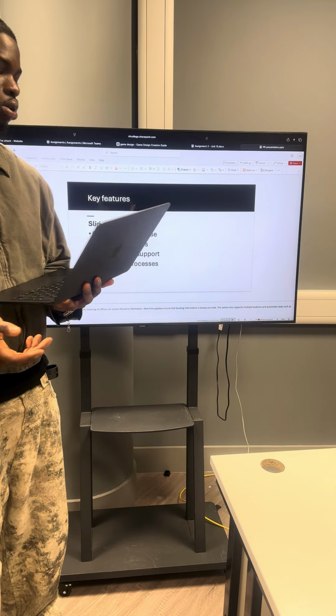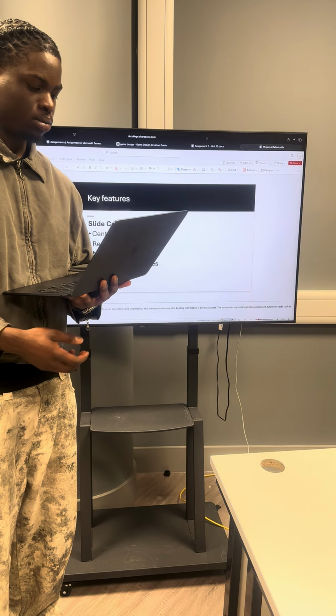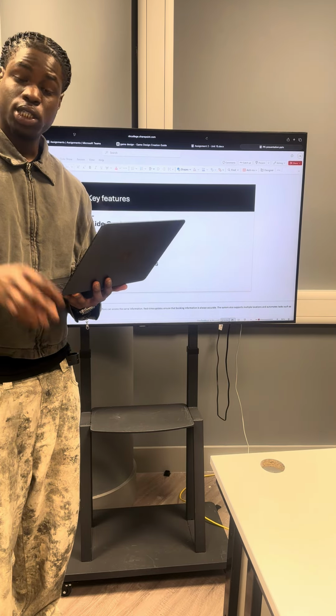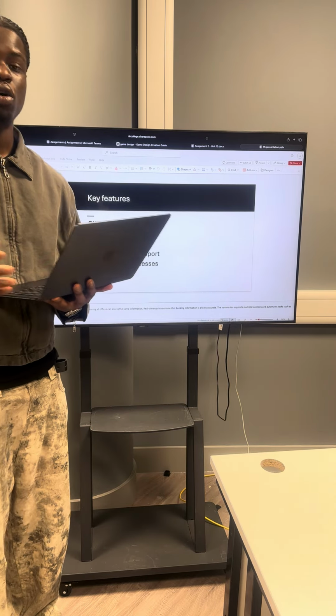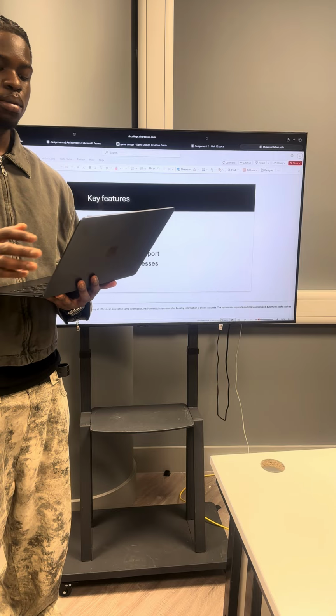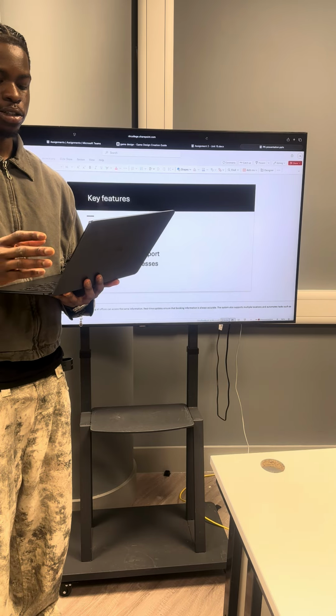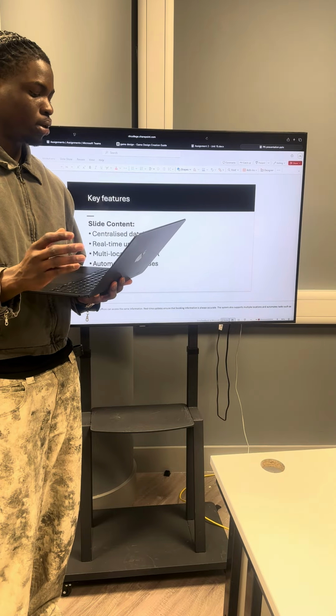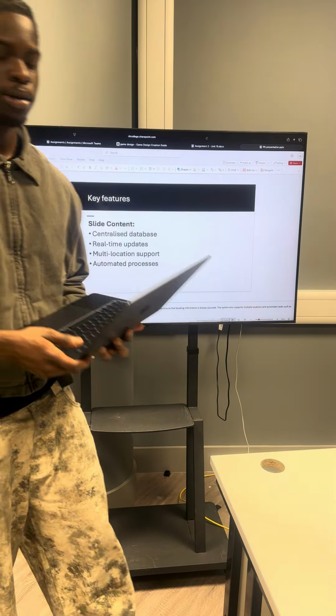So the system will store all data in a centralized database, meaning all offices can access the same information with real-time updates, which ensures that booking information is always accurate, basically. The system also supports multiple locations and automates tasks such as booking confirmations and data updates.